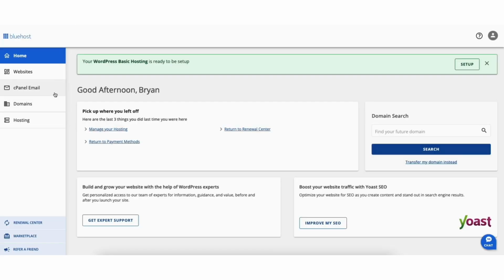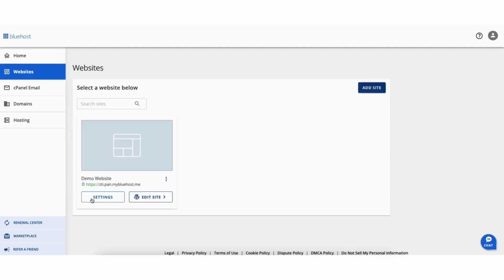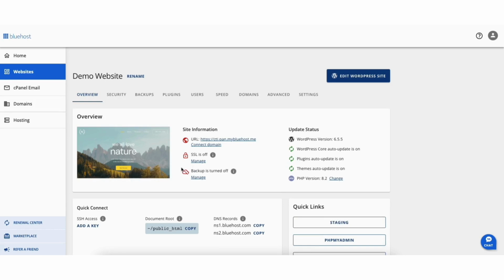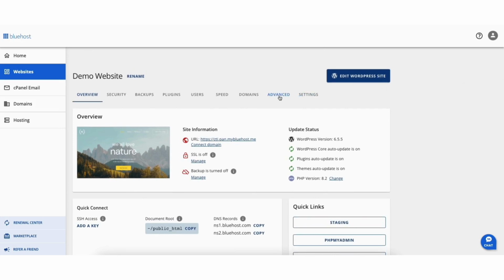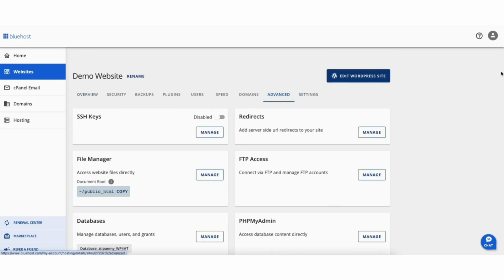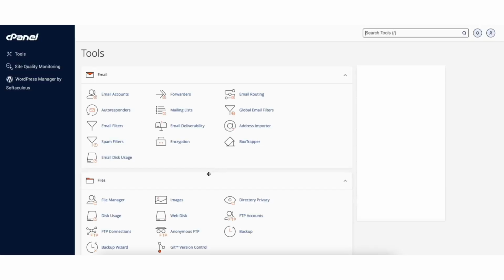I'm back on the home page of the Bluehost control panel. If you click Websites and then Settings under the website, you can access a bunch of features like security, backups, speed, and more. You'll see your Bluehost name servers listed here. Now let's cover the cPanel. To get to the cPanel, click the Advanced tab. Scroll down to the bottom and you'll see cPanel. Click the Manage button. You'll now be in the cPanel page.